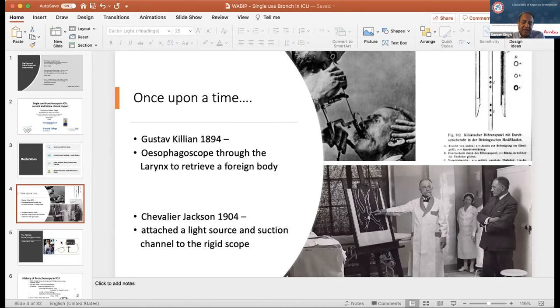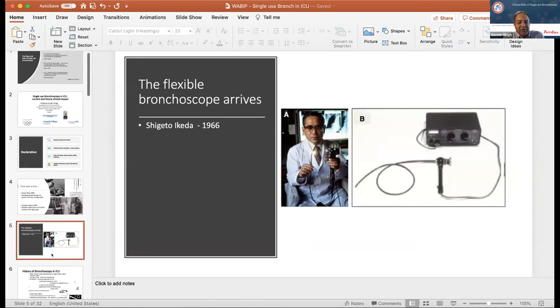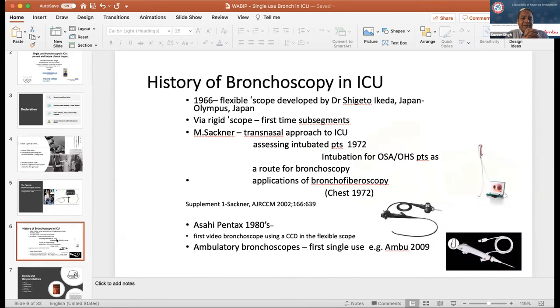And of course, there were further developments until one might consider this the origins of modern flexible bronchoscopy, and Shigeto Ikeda with the Machida company was able to develop this device and then take it and promote it as something worthwhile. Interestingly, in terms of history of the bronchoscopy in the intensive care unit, he actually took it to the American Thoracic Society surgical conference.